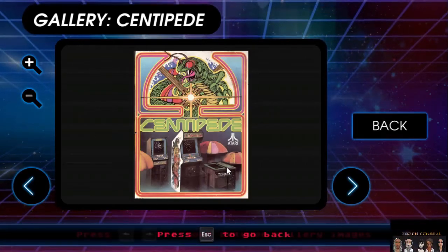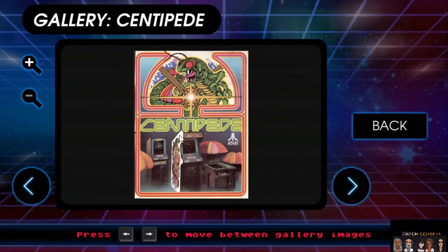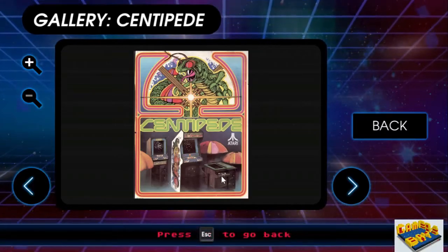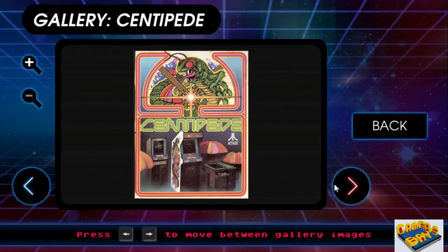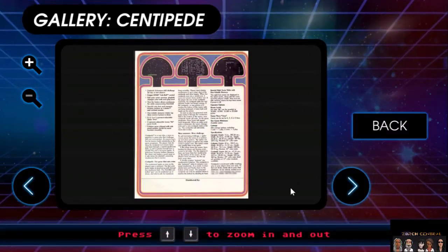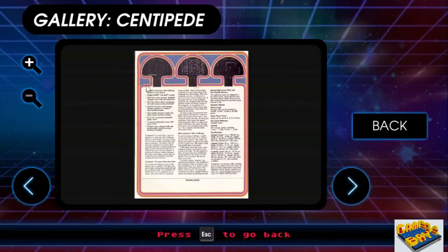I've never seen the cocktail version. I've never seen the smaller version. I have only ever seen this one in arcades. I know that a lot of restaurants would have had these smaller ones. This is back in the 80s when places like that actually did have arcade games in them. More of the flyer here that explains a lot of the game, scoring system.